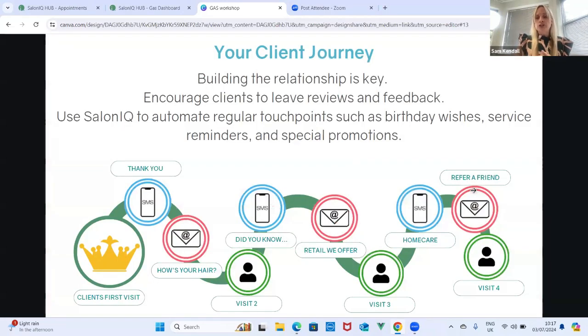So we've got the new client journey. If you haven't seen this before, it's very important. Jenny, if you haven't popped it in, if you can, for the best practice guide, that'll be great. This is a tried and tested system. We've had 10 years using this and working this with thousands of salons, and it works. It's a series of text messages and emails that we'll go through. Cara will share the customization in just a moment.